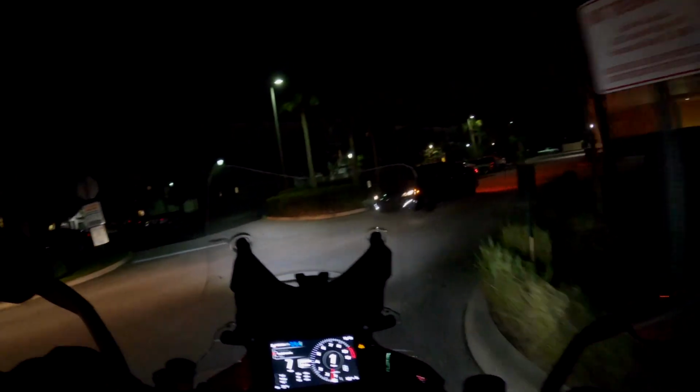And coming into parking lots, this is something better to do during the day, but just coming into parking areas and doing your turns, it's real easy. If there were cars parked on both sides, I'd still be able to do that. And you don't need a lot of speed to get a lot of lean angle, and I'm leaning way past where I was with my other bike.